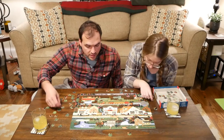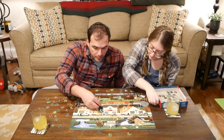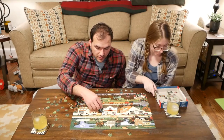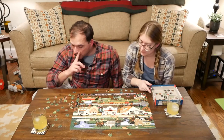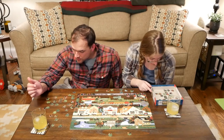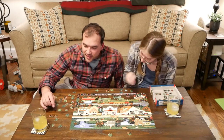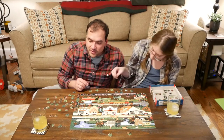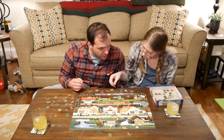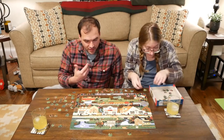It's gotta be one of these. Pink trees. Definitely not that. Do I have it in my treasure trove? Your gold mine? My gold mine? It might be there. I don't know. Yeah, I'll start pulling them out. Nice. Just for you. You know we're getting close to the end of the puzzle though when you get rid of the box.